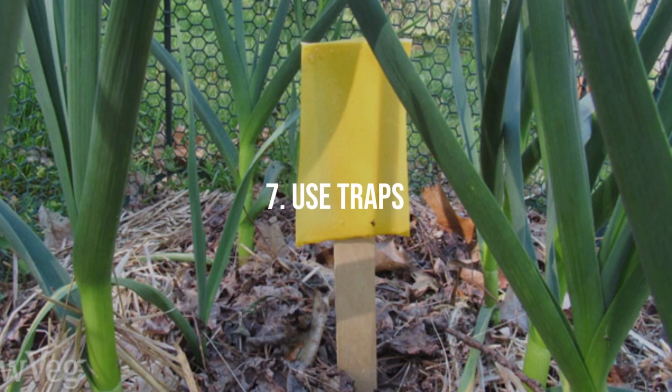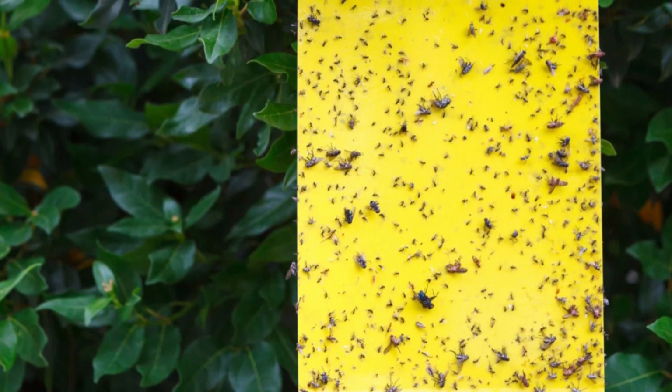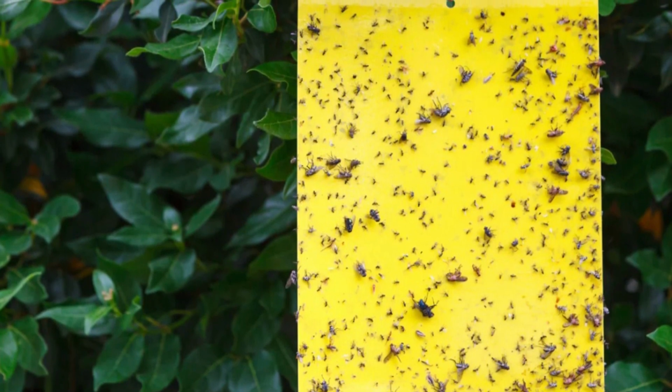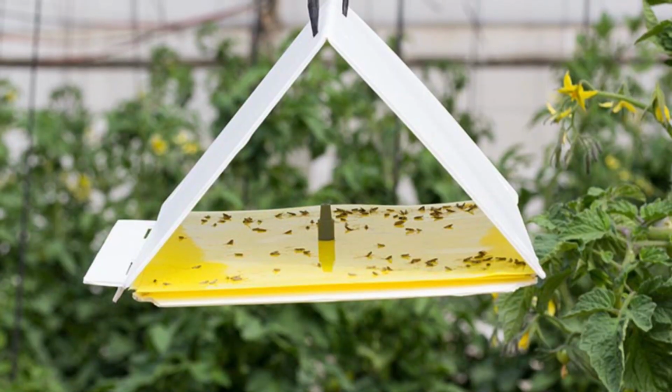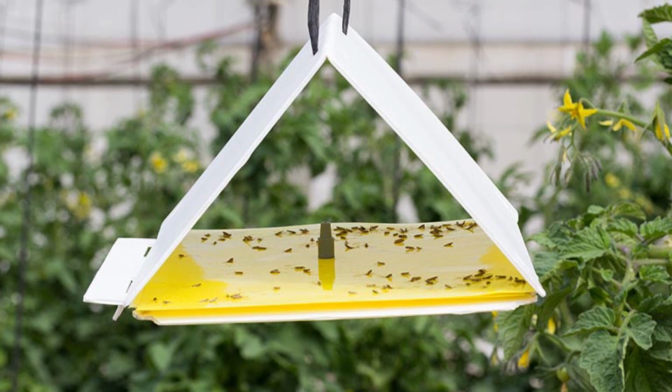Number 7. Use traps. Sticky traps, pheromone traps, and other types of traps can help capture pests before they do any damage to your plants. For example, pheromone traps can be used to attract and capture pests like moths, beetles, and flies, reducing their population in your garden.